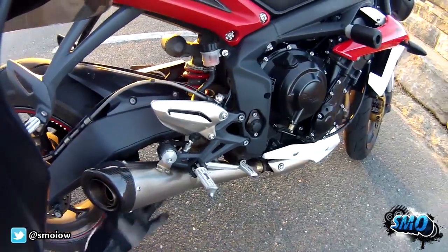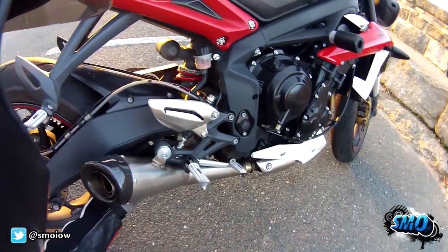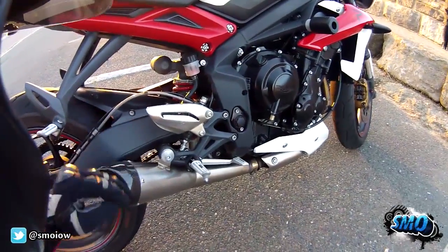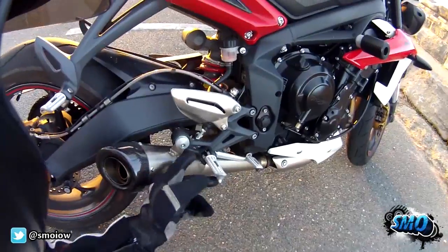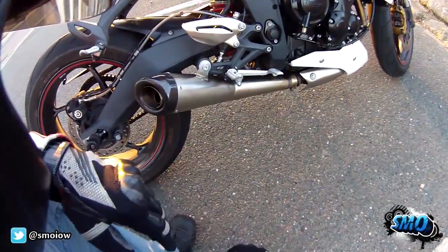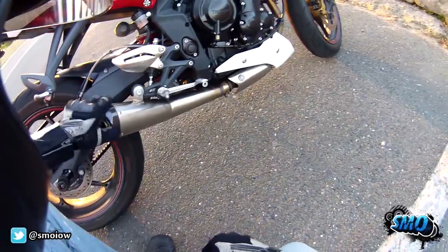Because it's easy to forget, you know, that this is constantly moving. You may well have enough room part of the way, but when the swing arm starts to move, it might hit, and you really don't want that to happen. So I had to move around the spacers. Even then, there's not a big gap. But yeah, it's a nice fitting exhaust.